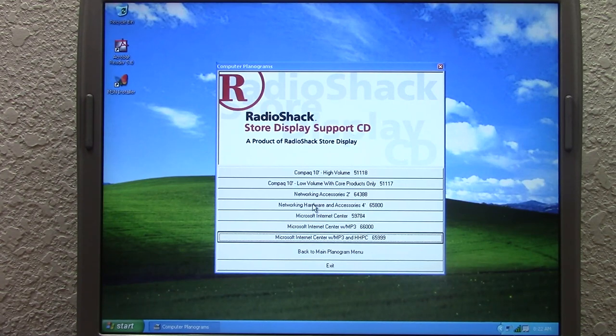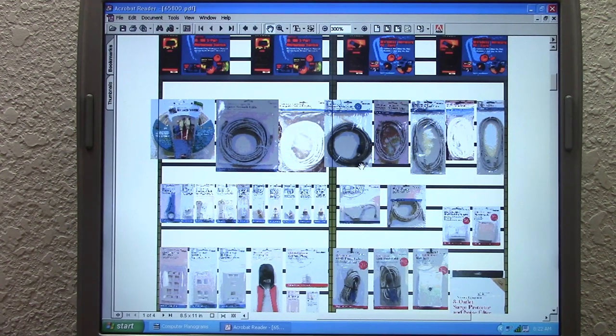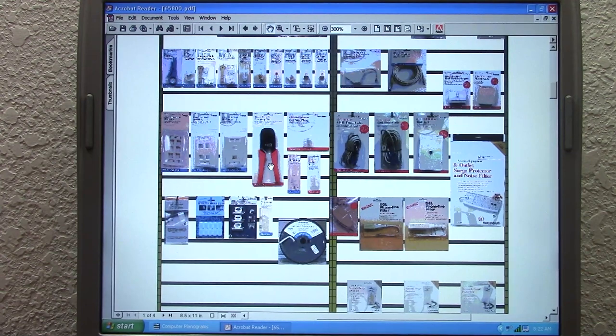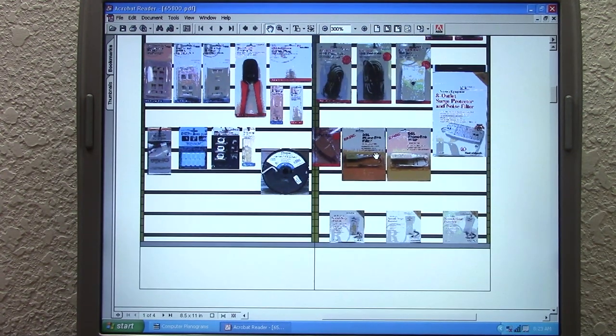Let's look at networking hardware and accessories. This is going to be like probably some modems. You got some Etherfast. I actually have a Linksys Etherfast adapter somewhere. Going to be like a lot of phone lines down here, a lot of cables. Here's an RJ45 crimping tool if you were actually terminating cables. This is one of these DSL filters, like for your phone line.